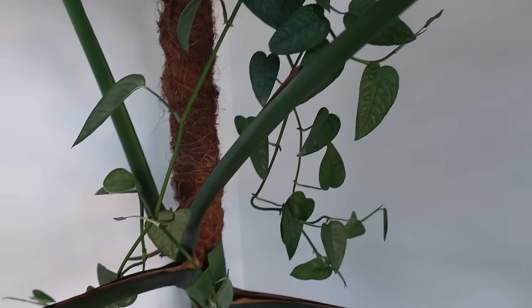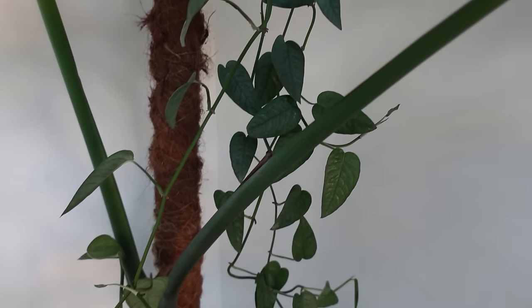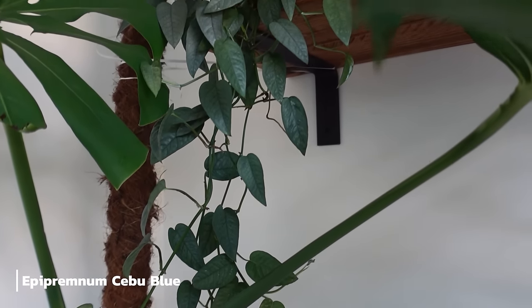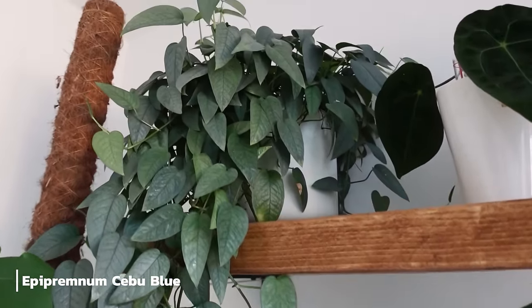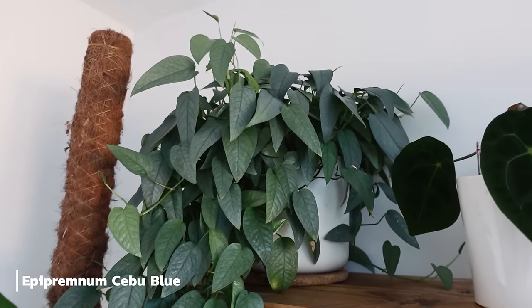This here is one of my prized possessions. It's Epipremnum Cebu Blue. As I mentioned before, it's quite long. It probably needs a chop. Now, normal people probably wouldn't need to chop this. I'm going to because of the cats. I don't want them trying to jump up and pull it off the shelf. That's the only reason why I probably need to chop it.